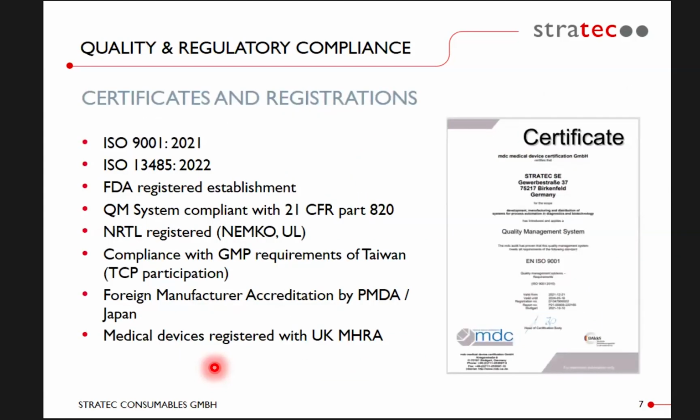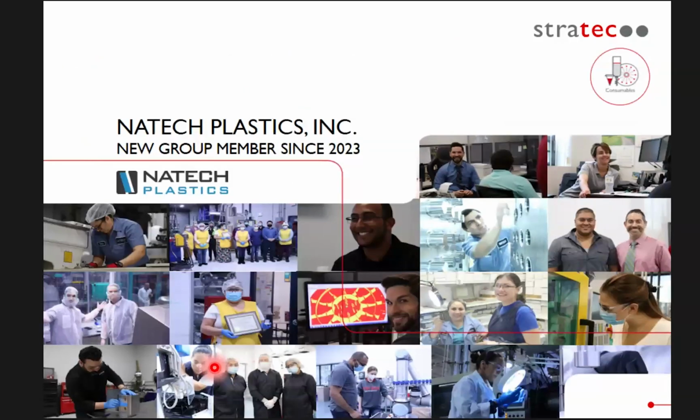Of course, STRATEC has all the necessary certifications and registrations. And here, this is STRATEC Plastics in Long Island. They are doing mostly large plastic parts, like no microstructures or nanostructures, but they are serving Truvian, for instance. Maybe this is a company more or less known in the point of care market. They are a very good molding company with the molding facilities on Long Island and a mold maker in New Jersey.